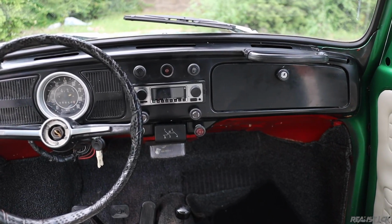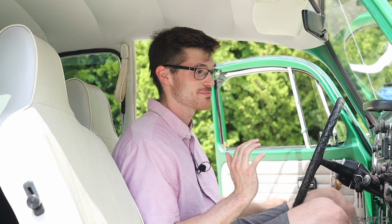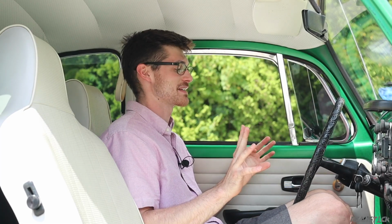It's very nostalgic, but just also usable and practical. The VW Beetle is packaged extremely well. So I am 6'3", and I have plenty of headroom. I mean, like an obscene amount of headroom. And it's just enough space for my knees and legs.